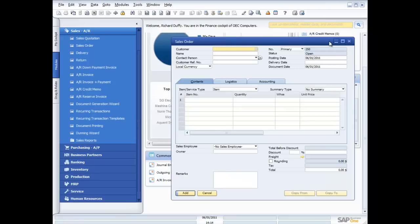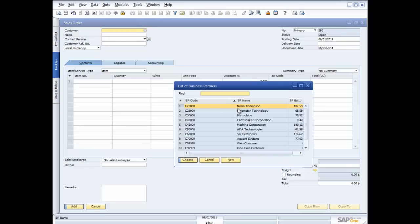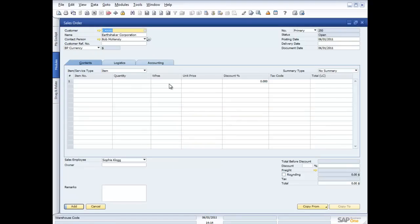So here's my sales order. Now, if I want to, I can use the maximum area in the screen. Just simply click that, and now I've got a full sales order screen sitting in front of me. I can look up my customer. I can choose the customer here, which is Earthshaker Corporation. I can put in a delivery date. I just put D, and that will put in today's date.